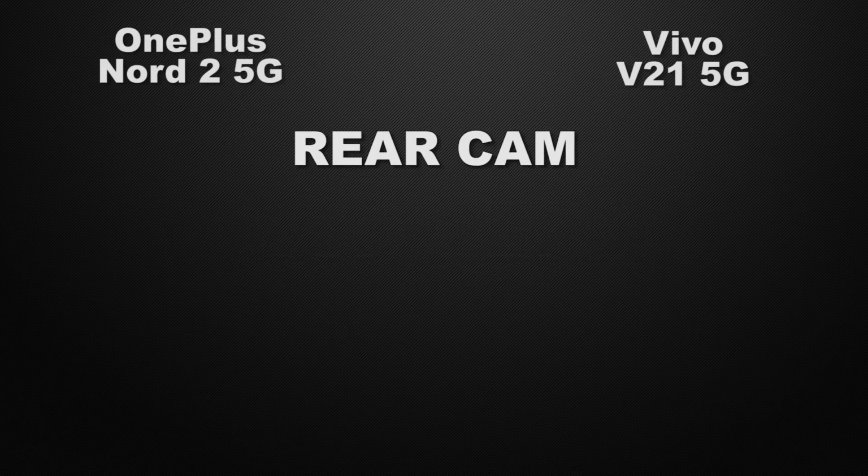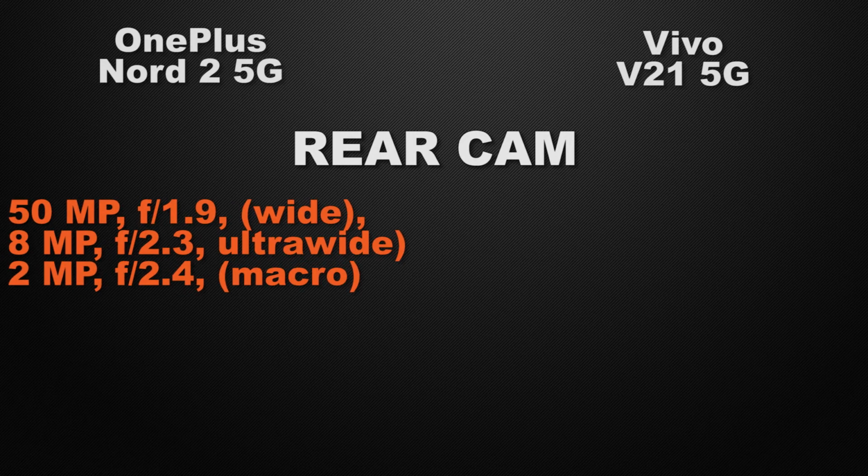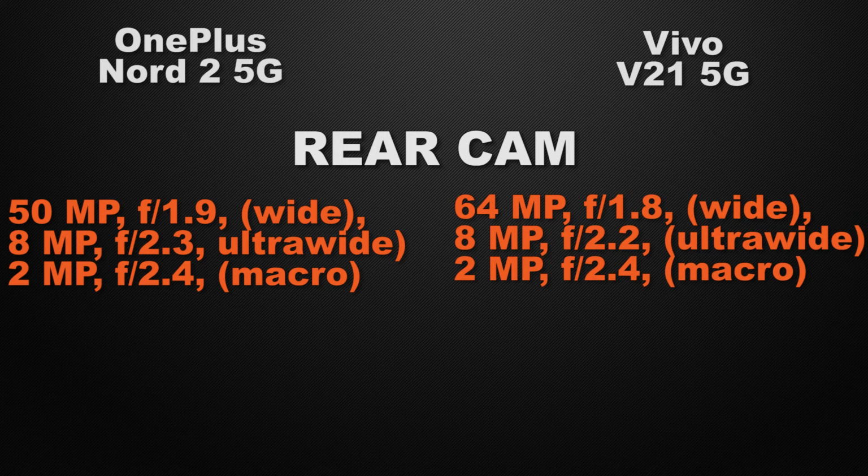Let the comparison start with the camera of the devices. Talking about the rear camera of the devices, Nord 2 has a triple camera setup: 50 megapixel wide camera, 8 megapixel ultra wide camera and 2 megapixel macro camera. Whereas V21 comes with a triple camera setup: 64 megapixel wide camera, 8 megapixel ultra wide camera and 2 megapixel macro camera. So the winner here is V21 because it has a low aperture which can take low noise photos in low light conditions.